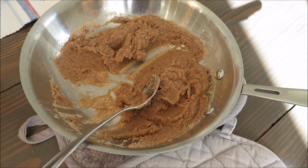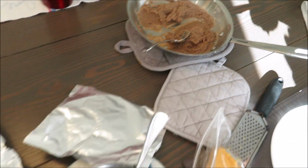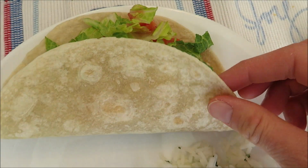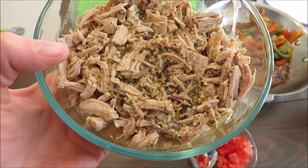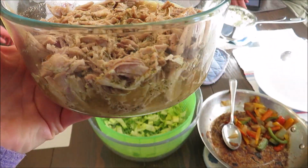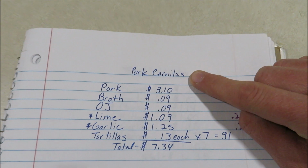And we also have some homemade refried beans on our uncooked tortillas from Costco that we fried up. Here are the leftovers here. This is definitely enough to make another couple burritos. Here's the cost breakdown of the pork carnitas.